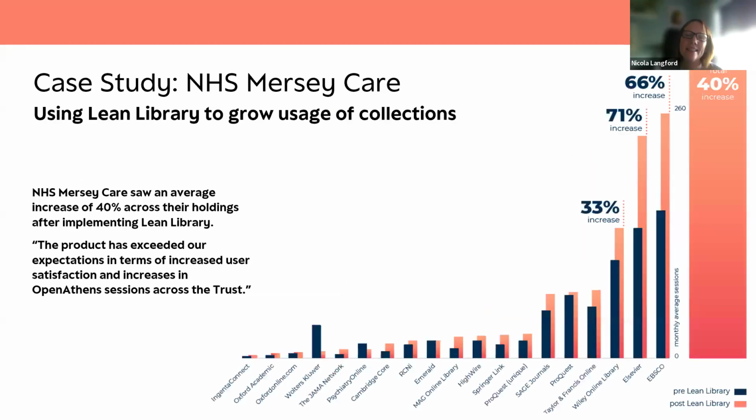And finally, just to show how it can help to grow the usage of collections and therefore get a better return on investment: after NHS Merseycare implemented Lean Library, you can see here that on average they saw an overall increase of 40% usage of their databases, which I think you'll agree is a really positive result.